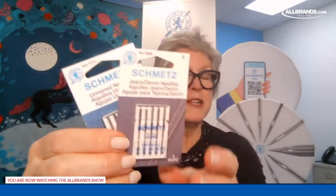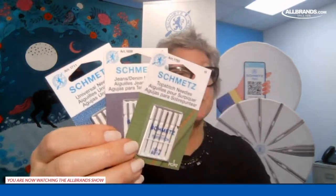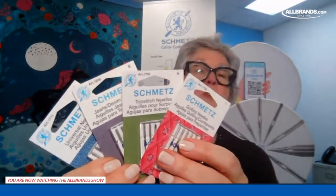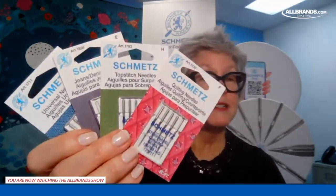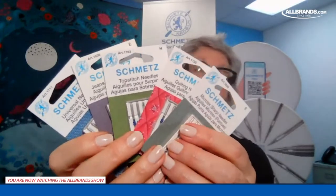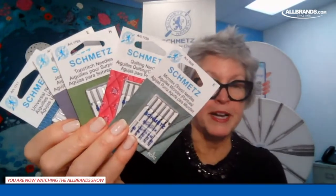So if you're taking notes here today, five needle types popular for piecing and for quilting. Let me just quickly go through these. We've got the workhorse of all needle types, the universal needle. We've got the jeans needle, which has that reinforced blade. We have the top stitch needle with that elongated eye. The quilting needle, specially designed for piecing and for quilting, and the Microtex, also known as a sharp needle.